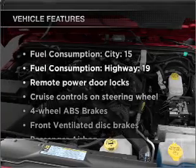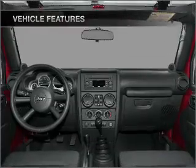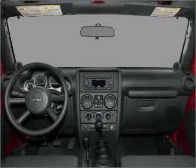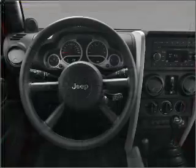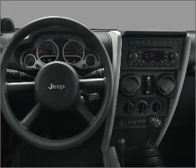Plus, enjoy these notable features that are included in this ride: air conditioning, power door locks, power windows, power steering, cruise control, an alarm system, an AM/FM stereo with a CD player, an adjustable tilt steering wheel.